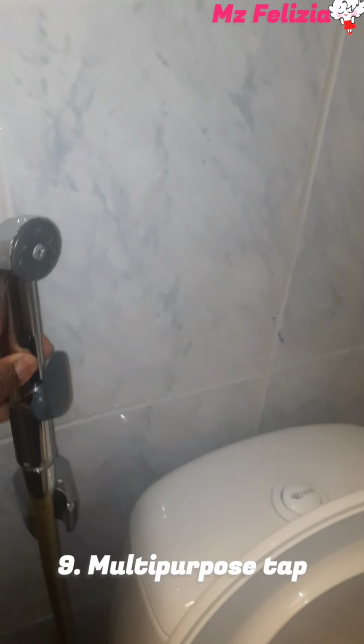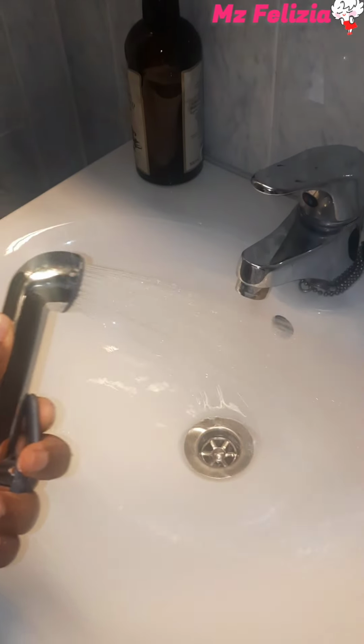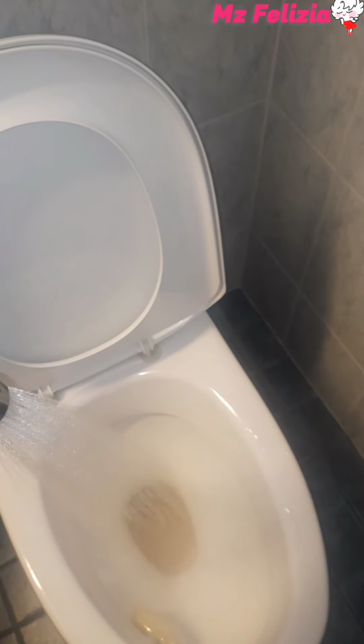And again, the tap for this is in the bathroom. You can use the tap after pooing to wash your bum, so it's very nice. And sometimes you can use it to clean the toilet, the sink, and everything you want to clean in the toilets.